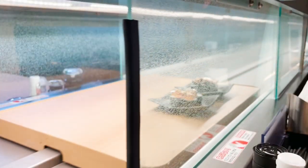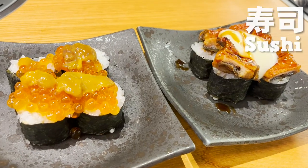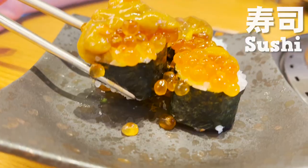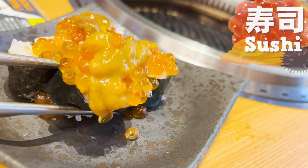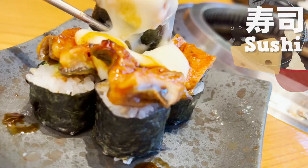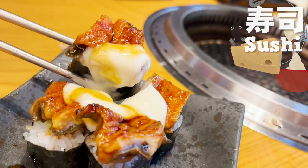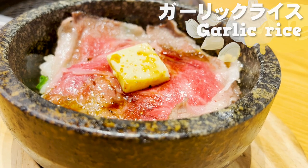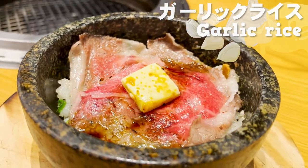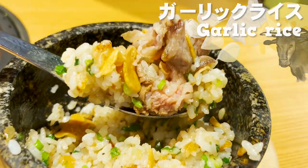It's a pleasant surprise to find sushi menus in the course too. This sushi has plenty of sea urchin and salmon roe on top. And this is eel with cheese sauce on top. Tastes one of a kind. My top recommendation is garlic rice with a great amount of Wagyu beef. The fat from the beef enhances the depth of flavor.